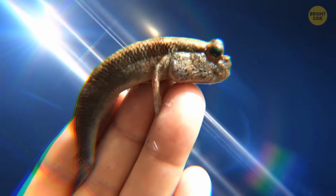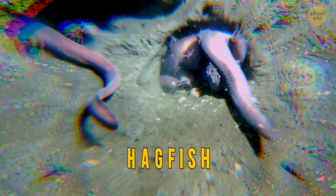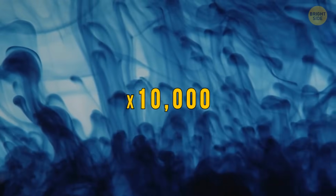By now, you've seen your share of crazy, but no one is prepared for the hagfish. This fish looks like an eel, but with one extra superpower: slime. Less than a teaspoon of slime, when combined with water, can multiply up to 10,000 times.